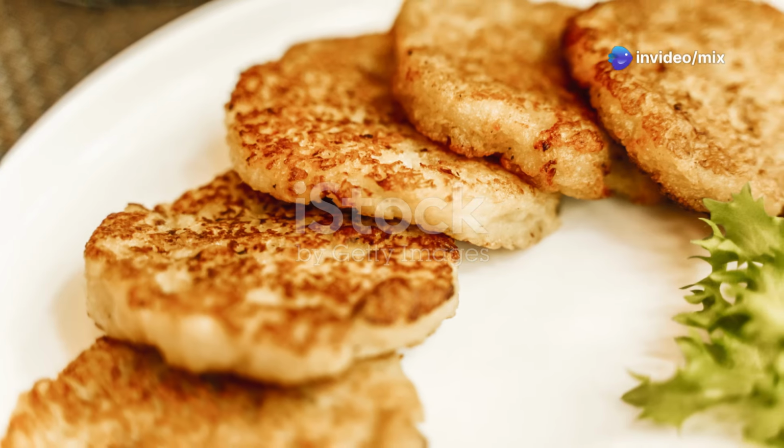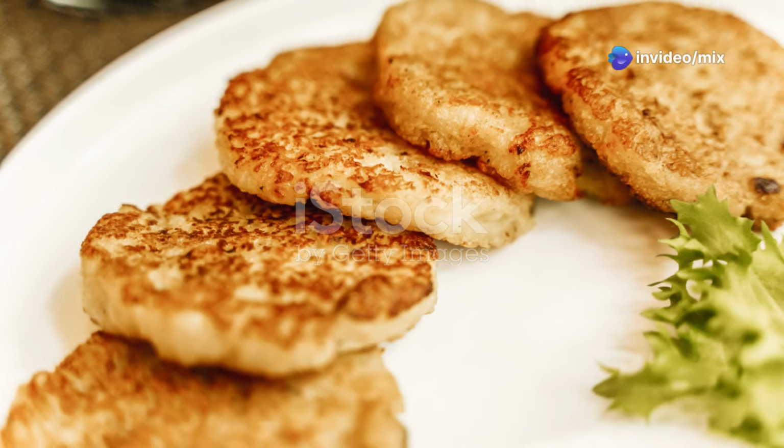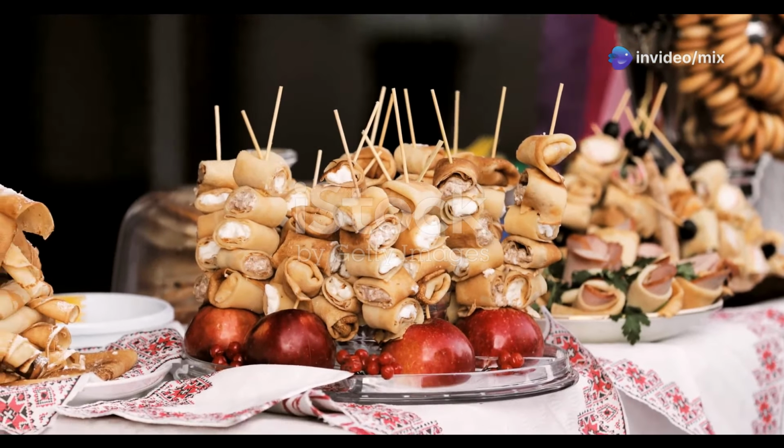Belarusian food is full of hearty, comforting flavors. From potato pancakes to stews and dumplings, there's something for everyone.